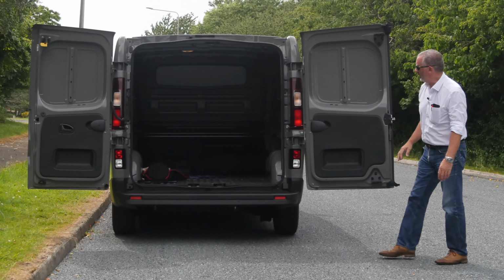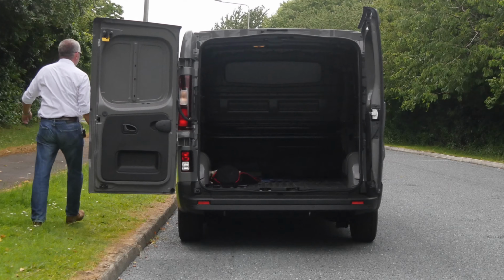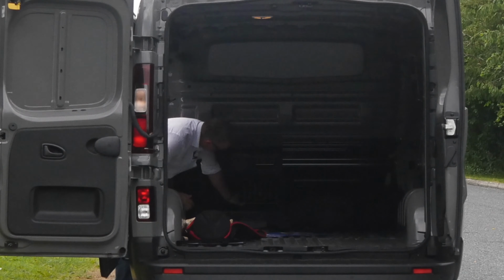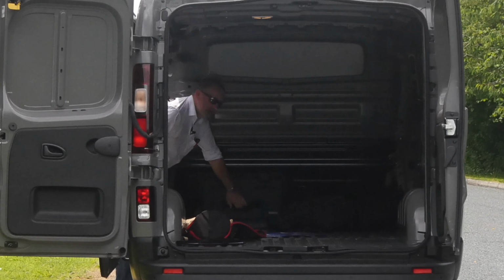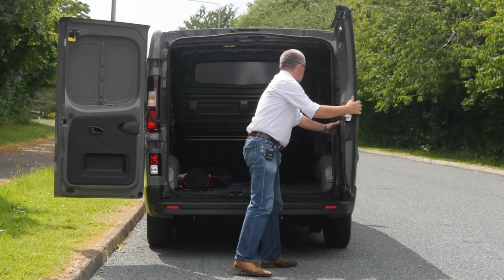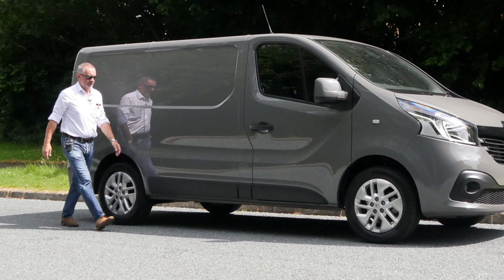Check there's nothing coming first. So there you go, like so. Just put that one back there. Here we have a load through for ladders. That folds up, and then you have space under the passenger side bench seat. I'll just take you for a ride in it.